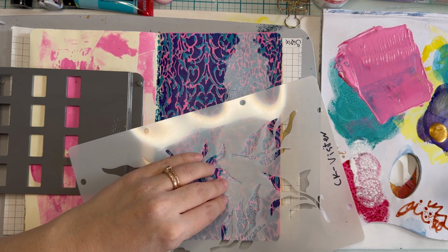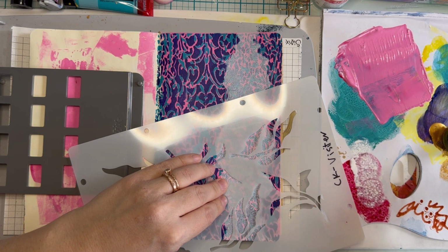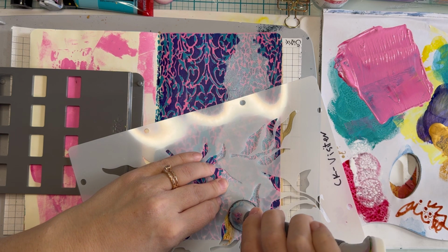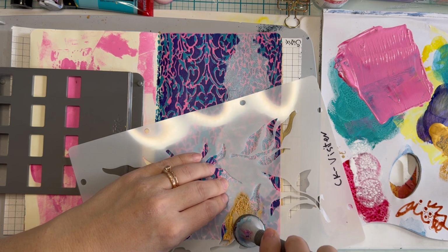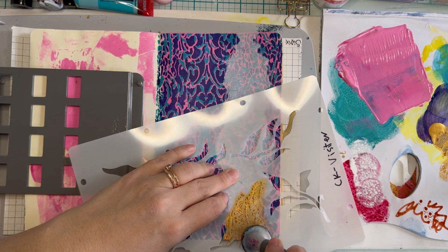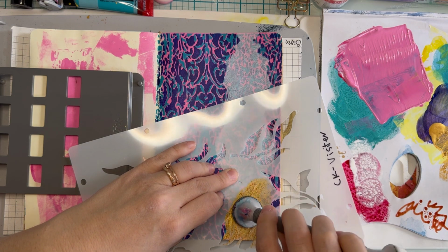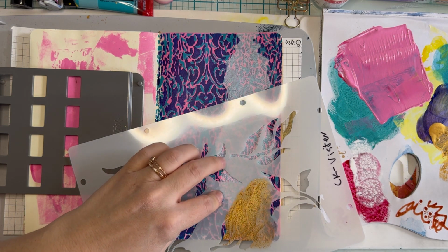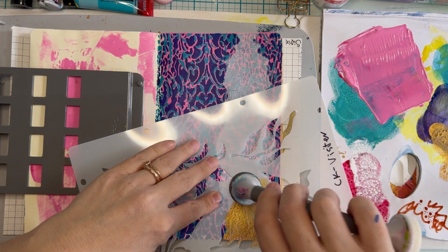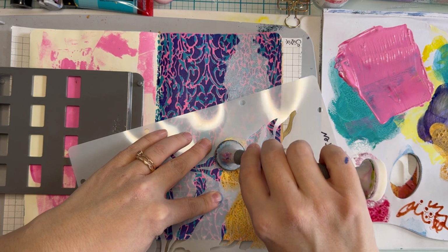Kind of want it to go off the page. I'm just going to pick up a little bit of this gold, and I'm going to try really hard not to get it outside of the white area. And I did the white first, partly to block off this space, and partly so that the gold can shine a little bit better too. You know, it's going to show up a lot better than it would if I was just on that darker background. So I'm going to leave this here for now and just see what this gets me, because I kind of like what's happening right here.